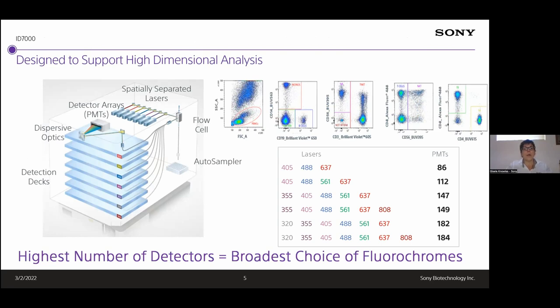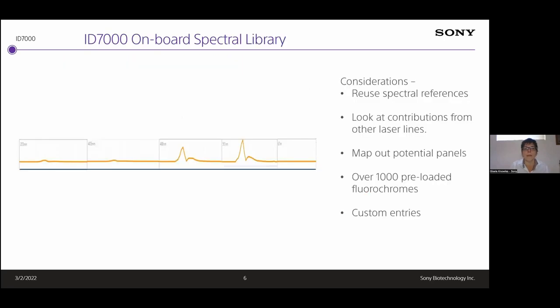And when you consider that a higher number of detectors makes or breaks the choice of fluorochromes, you get a lot of options available to you with this. The onboard spectral library is an amazing tool. You can run your spectral once, store it, and then reuse it again. You can run them again if you would like to update them.